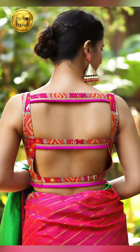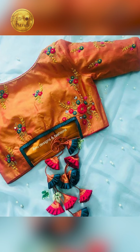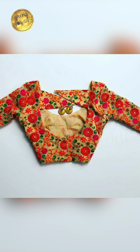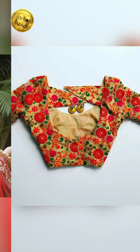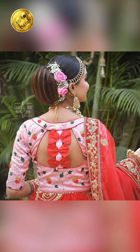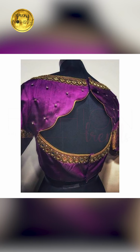So friends, you can try going on with amazing and beautiful tassels for your back neck blouse, and you can try going on with tassels in various colors that includes bright colors such as pink, blue, yellow, green, orange, red, and purple. You can try going on with ori and muggle workings for your back neck blouses, and you can try going on with cuts and different shapes.